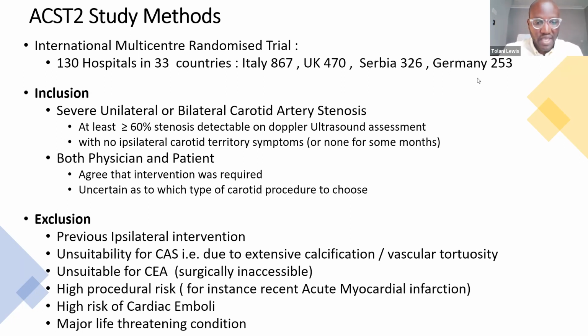Patients excluded were those with ipsilateral intervention previously, those deemed unsuitable for carotid artery stenting, either because of morphological concerns such as extensive calcification, or anatomical concerns, e.g. vascular tortuosity, and those deemed unsuitable for endarterectomy because of surgical inaccessibility. Also, on top of that, patients with high procedural risks, patients with high risk of cardiac emboli, and patients with any major life-threatening conditions were excluded.